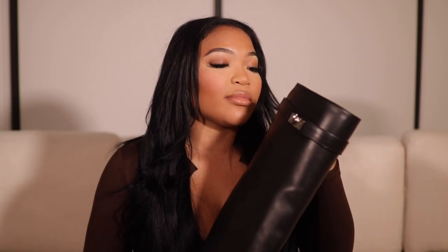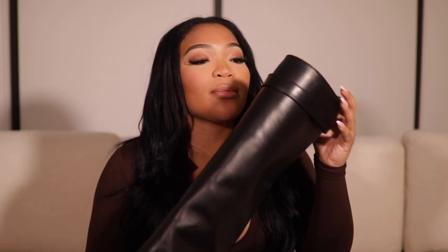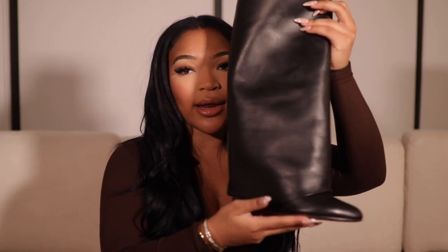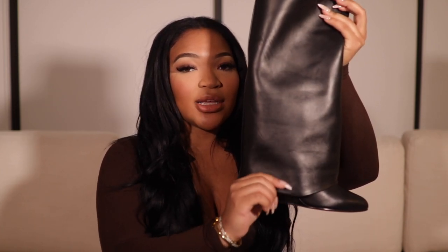And I need to order the gray pair and get them stretched, make sure they come on time so I can take them to my man so they can be done in good time. Oh, and I also had him cut some of this off.